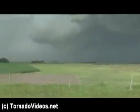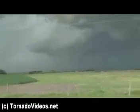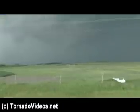A textbook occlusion right there. It's just a little bit above the ground. It looked like it was on the ground there, though. Yeah, it did. We should be able to get closer to that, Dave. Let's try to get closer to that. New circulation. Look at that! Look at the cone!